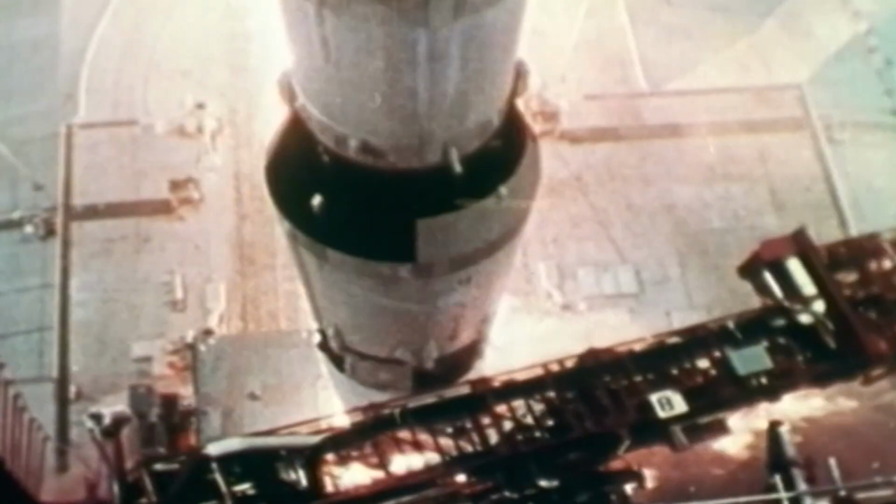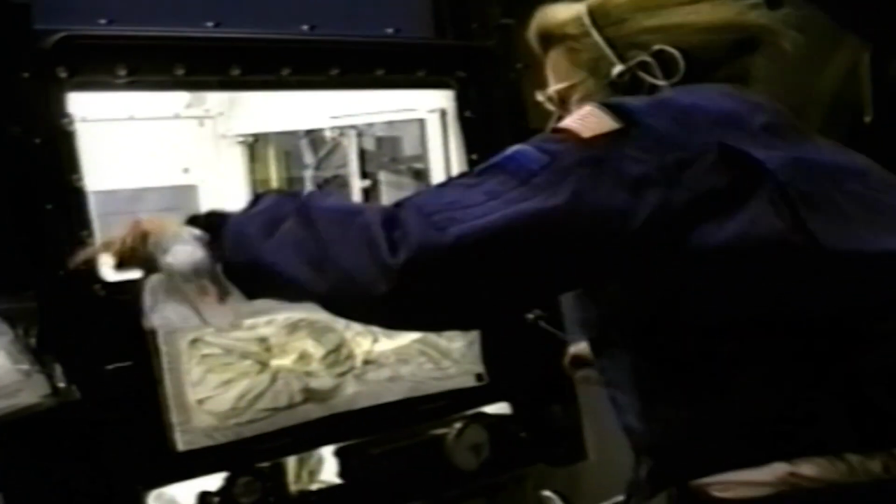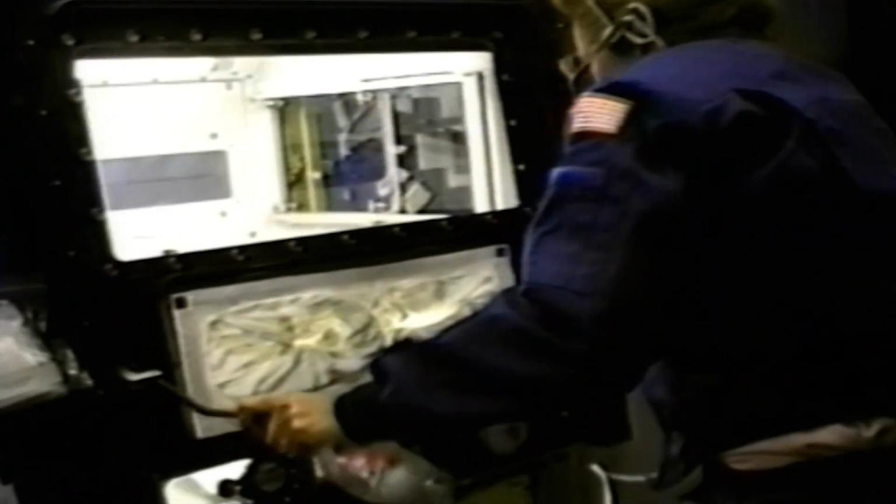Of course, as more astronauts were sent up, the scientists learned more about space travel in relation to life sciences. Life sciences are the study of living things, how they grow, function, and interact. There had to be more research done in space.